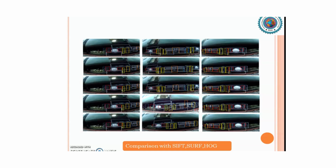So whenever a train passes by, the train has a movement either from left to right or right to left.